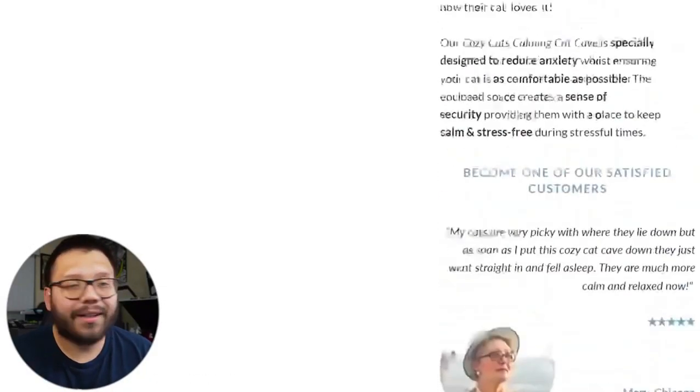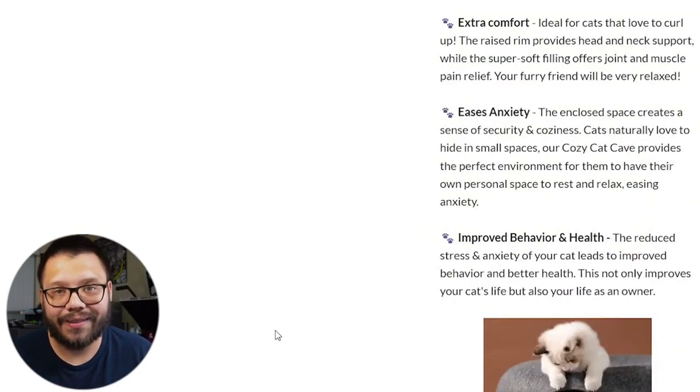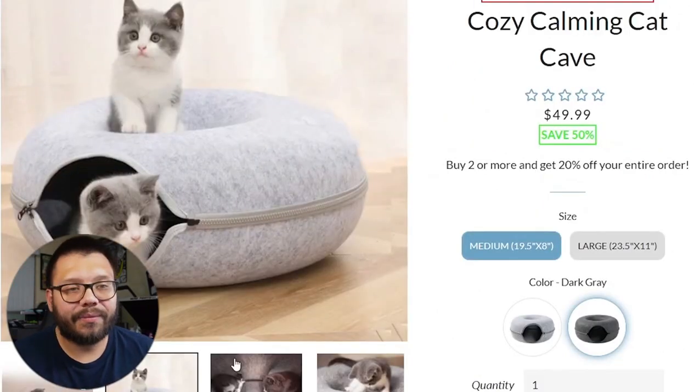Now, I don't like at all the fact that everything is on the right and there's absolutely nothing on the left. It doesn't give the website a good balance. But keep scrolling down and that's pretty much it. Aside from this right here, the empty space, I think everything else looks pretty good. At least, you know, the top half.